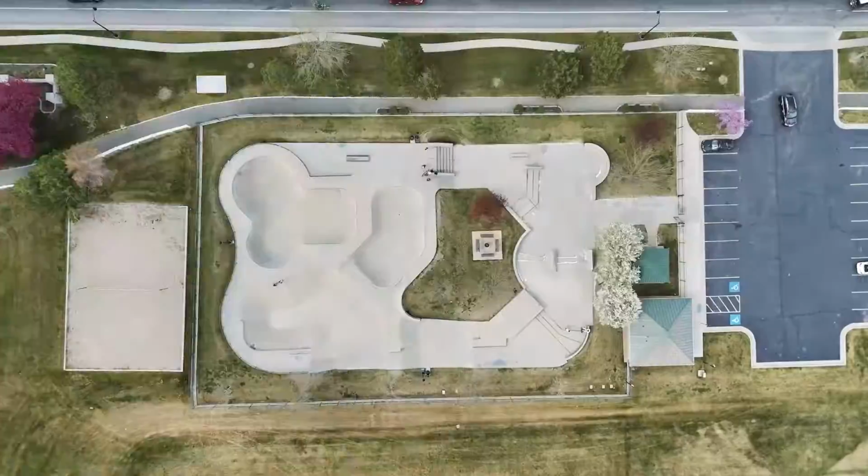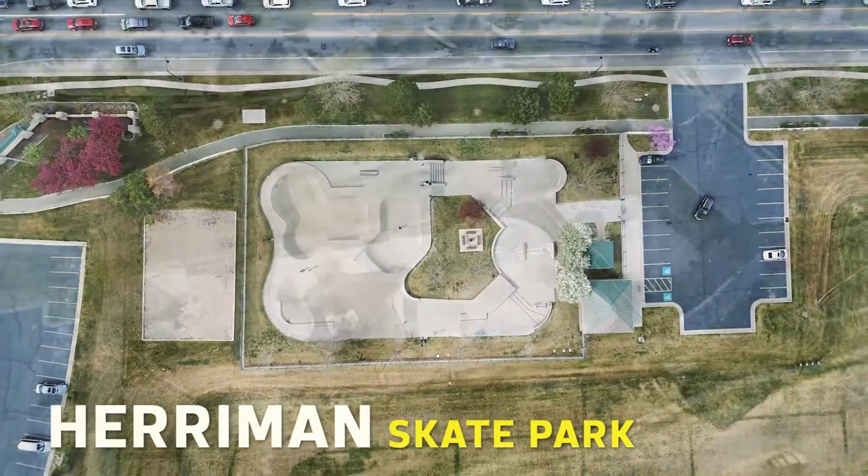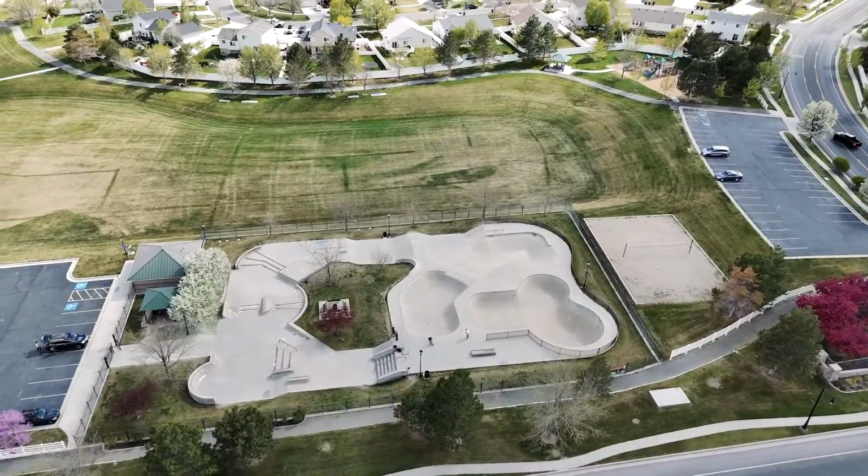So we're actually right here at the Herriman Skate Park. Great opportunity, especially this time of the year, to take your kids out, enjoy the outdoors, take your dog for a walk, take your kids to the park and hang out. Herriman has a lot to offer and the number of parks that are available is definitely at the top of the list and something you should definitely consider if you're thinking about moving to Herriman.